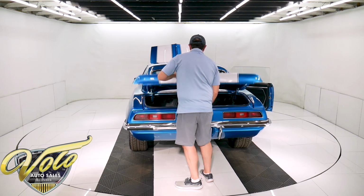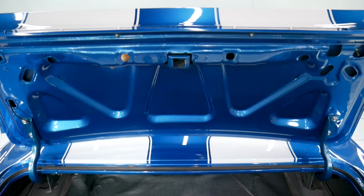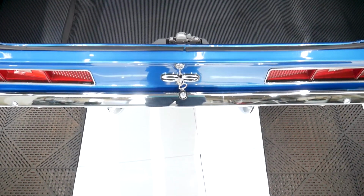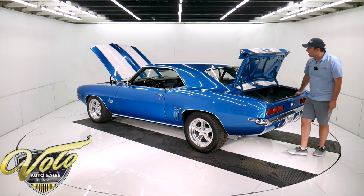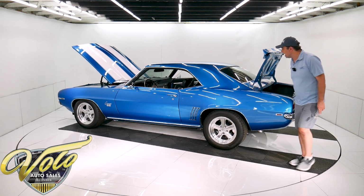Inside the trunk, real nice and clean. Got a new mat. I can see the back of the seat. The springs look like they're painted, and I can see the upholstery. The housings are excellent. The trunk light works. The weather strip's replaced. It's all real nice.